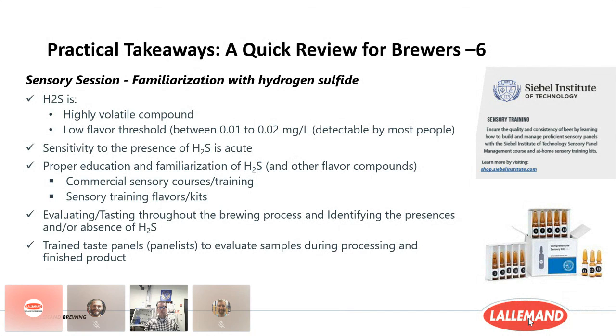We can monitor this really anytime we sample from our fermenter at various points during the fermentation process, or from our maturation vessel or unit tank as we're in the maturation stage, or even into our bright tank going into our finished packaged beer. When we sample in order to test for pH, gravity levels, cell counts, anything of that nature, regardless of how sophisticated your lab is, we should always use our senses in order to evaluate those samples.